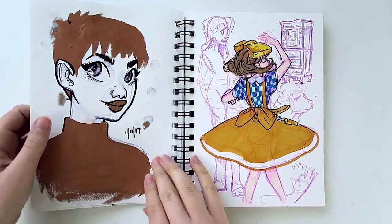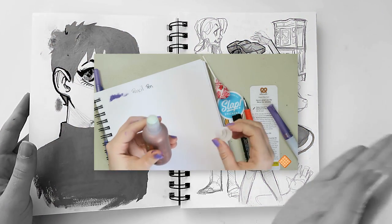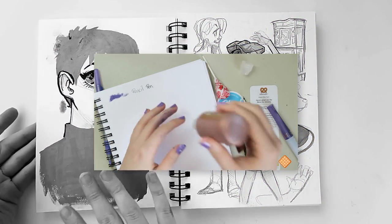Here I used that ink from my Art Snacks box that is, whoa, a blast from the past, but it was this, I think it was called Crink.